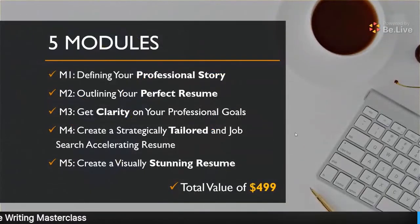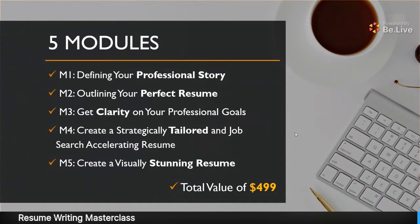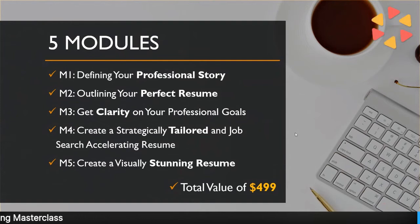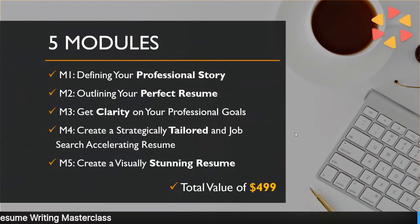So just to tell you a little bit more about the course, there are 5 modules, and they're all designed to take you through this entire journey step by step in a way that avoids the constant revisions, avoids the frustration, and avoids the typical challenging process of writing your resume, because it outlines everything for you. In module 1, you are working today to create a better professional story. This course is going to help you create that step by step in a template form that's going to make it a no-brainer and also help you appeal to employers. It's going to help you outline your perfect resume, so you're not going to worry about whether you're missing anything. This is going to help you make sure that you don't miss anything in your professional experience that's going to hinder your job search. In module 3, you're going to get clarity about your professional goals, right?